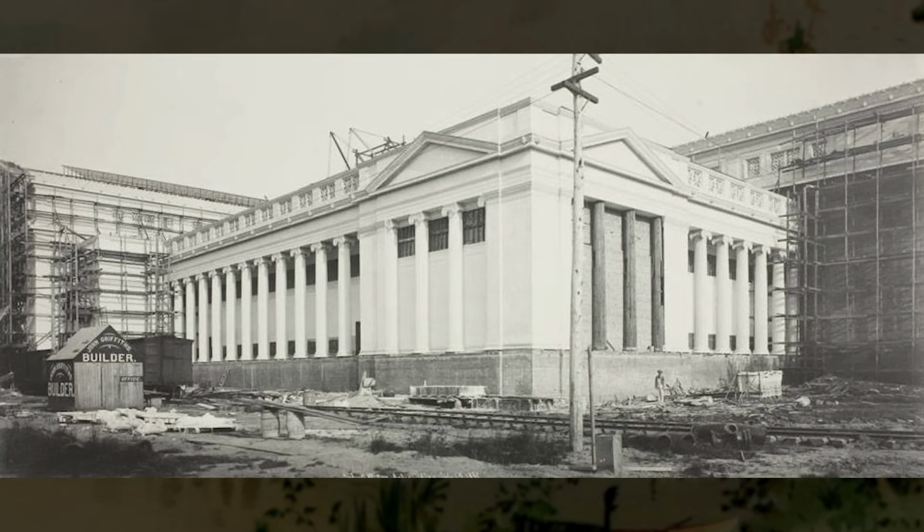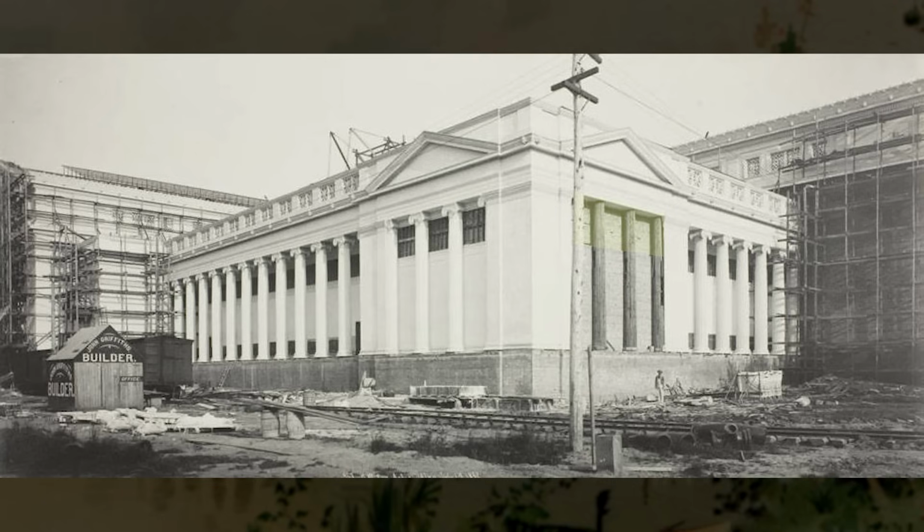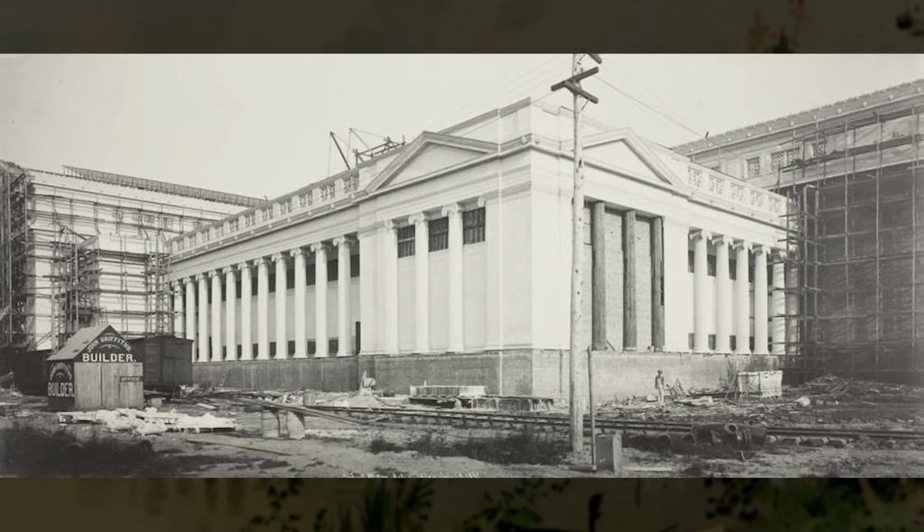What about the difference of window placement in this section? There are windows installed on the corner beside it, yet this section almost seems filled in, or possibly bricked in. It is hard to decipher with these images, unfortunately. What do you think about this one?